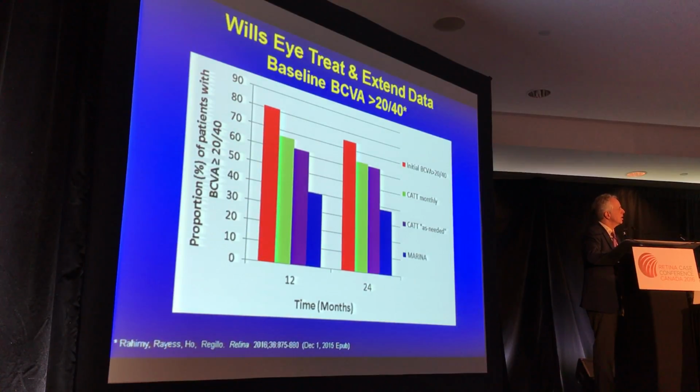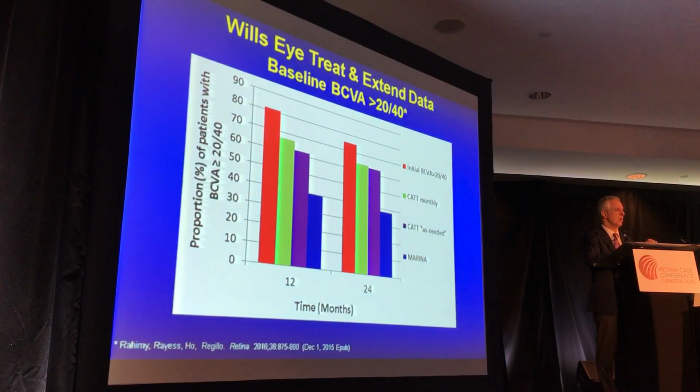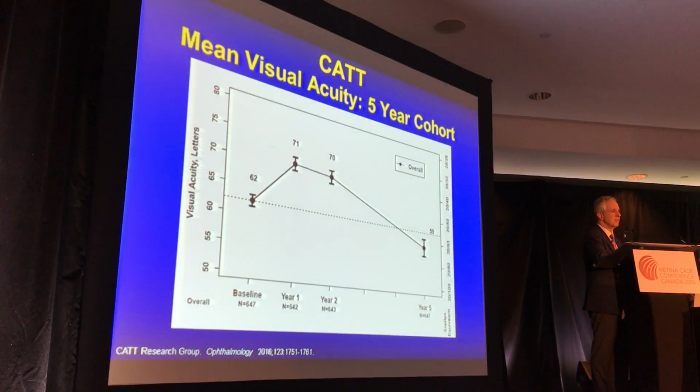We just published in our Treat and Extend database, we looked specifically at eyes that presented with 20/40 or better vision. And after 2 years of treatment, we could keep them 20/40 or better over 75% of the time. So that's a powerful thing when you really think of it. And there are ways to detect CNV earlier. We can utilize technologies that are coming or that are available now to be able to detect CNV at its very earliest, small stage. When the vision's good and when the lesion's small, we can get excellent results even with just anti-VEGF alone. So why are we troubled when we see this?